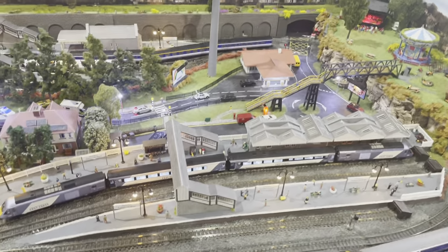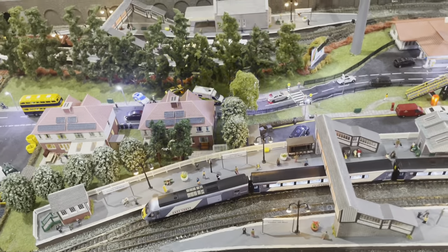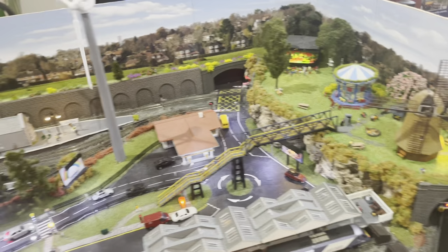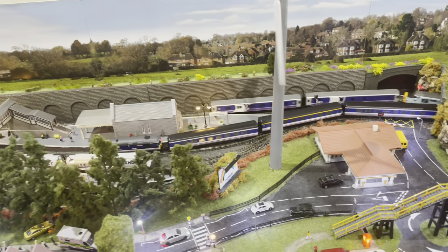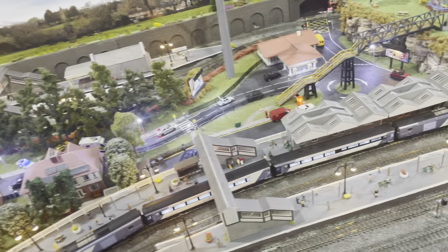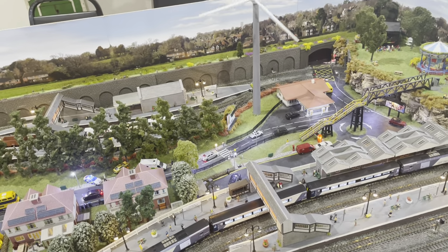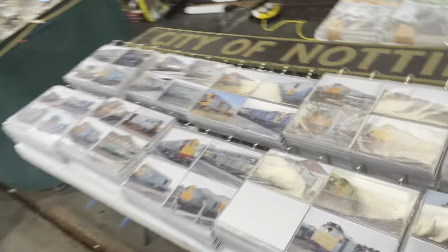Class 31 actually, that's cool. Right, this stand here is Ford and Hill, Oscars Railway. This is stand 12, this is the rail images collection. So some great images here.